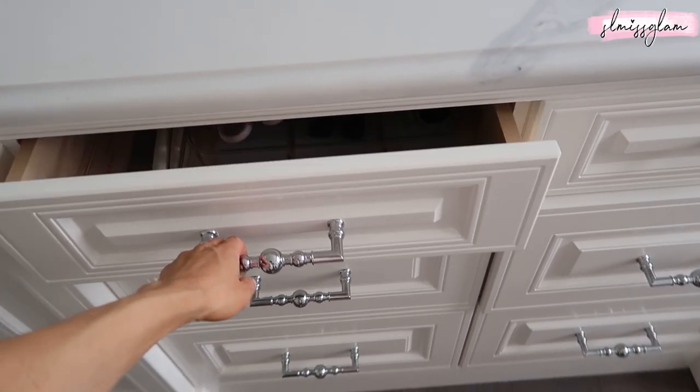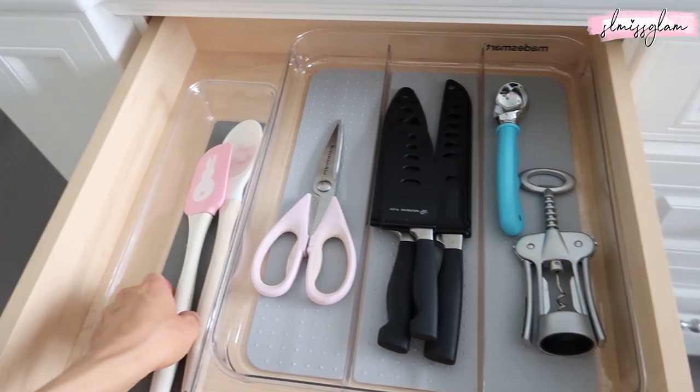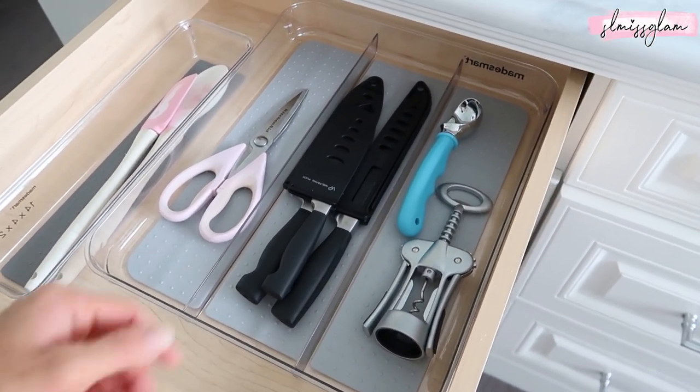So I just wanted to quickly show you in here. This is where we have the utensils. It's just near the oven, which is nice. I honestly haven't bought that much. Let me know if you know of a good utensil set. These I got for Easter, and these were from HomeSense. We have scissors, we have knives from Ryan's mom.